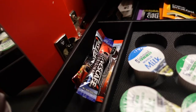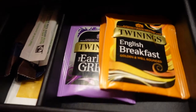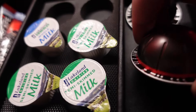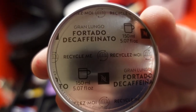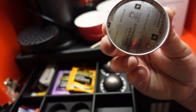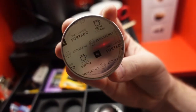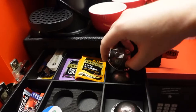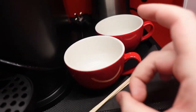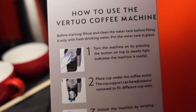So you get your normal Nescafes, coffees, decaf, sugars, teas, milk. Here's your little capsules for the espresso machine. I'm not saying that. Fortado di caffinidio. Oh, yeah. That's as far as I'm going to go with that. And you've got a Gran Lunga Fortado. I don't know why I'm saying it in that accent. Just sounds cool. Yep, same again. So four capsules here. Proper mugs. Little things you stir it in. Normal kettle as well. And then you've got some information on how to use the machine.